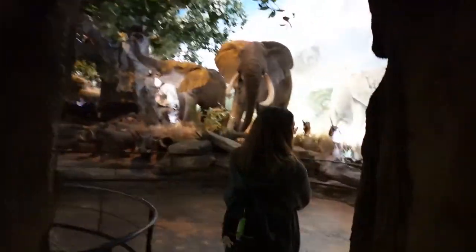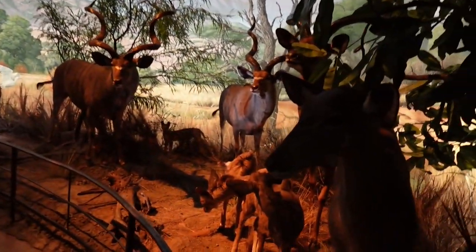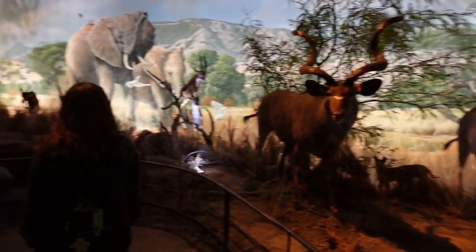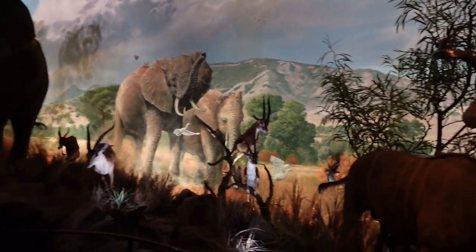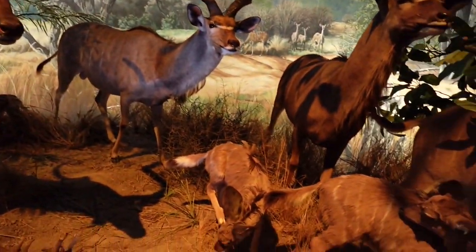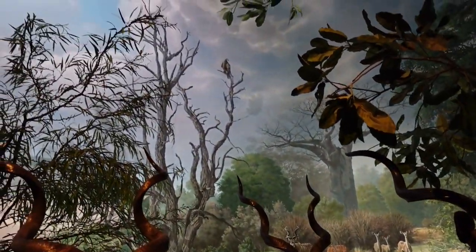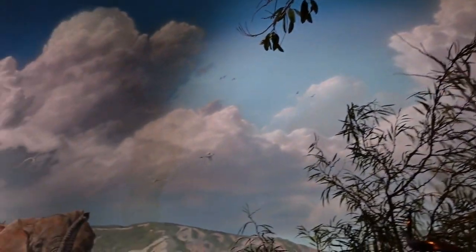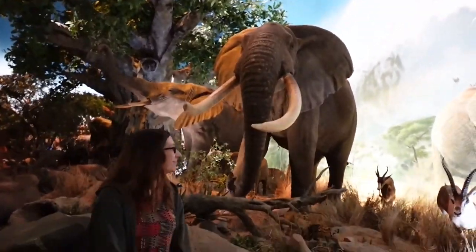And you walk into a huge room full of all kinds of animals. They've got the screens here too, so you can learn all about them. Information on all the animals in here. Give you guys a little view of it. The painting on the wall. The wife with the elephant.